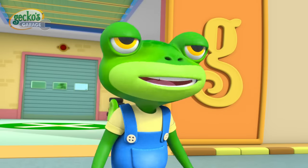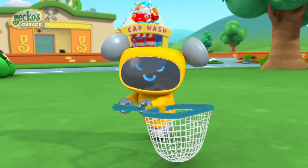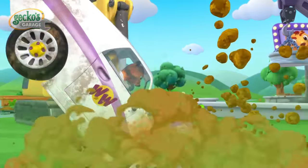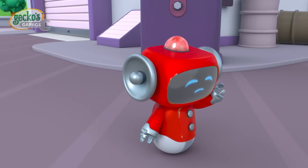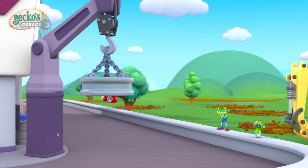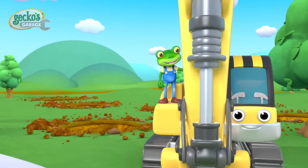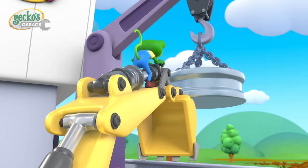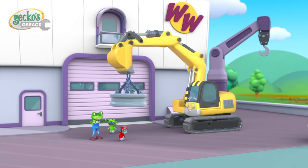Mr. Weasel's drill is out of control. Go, go, Mechanicals! Red, are you okay? Aha! Mr. Weasel's magnet! Of course! Eric, I have an idea. Your arm is strong, so it's okay. Let's use this magnet to save the day.